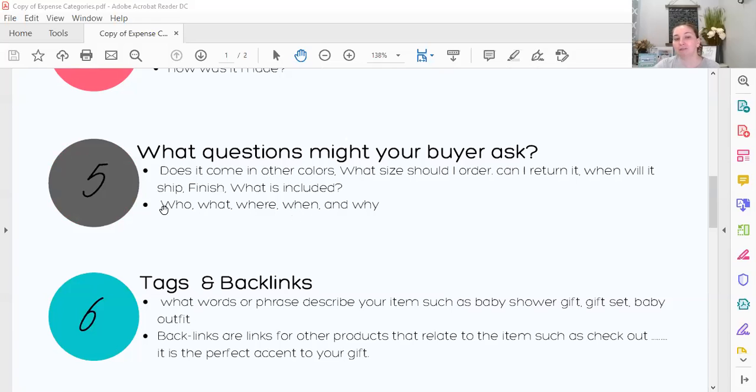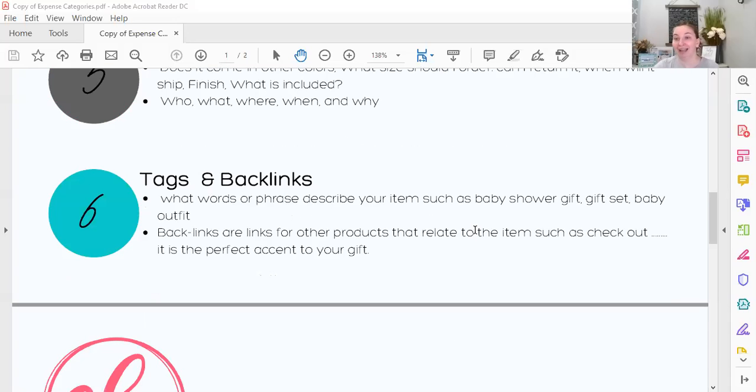This will help you identify some more keywords, and it helps you identify who you're talking to, where they might use it, and the why they're buying it, because they want to be the freaking talk of the baby shower. That's why. Okay, so let's talk about tags and backlinks.